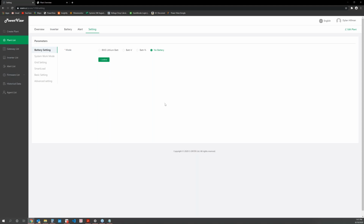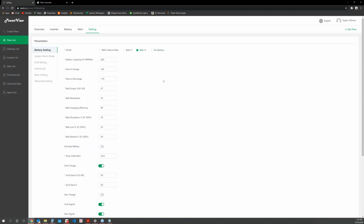In this example, I'm actually going to do where we have open loop instead of closed loop. Once we have that official, we will release the information and we'll make it a little bit more streamlined because like Alex was saying earlier, there will be communication between the inverter and the Sol Ark. So in this example, I'm just going to select our percentage and I'm going to use the LFP, the 10 kilowatt hour battery that Fortress does use.